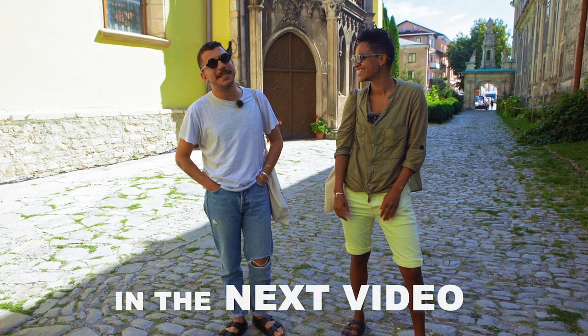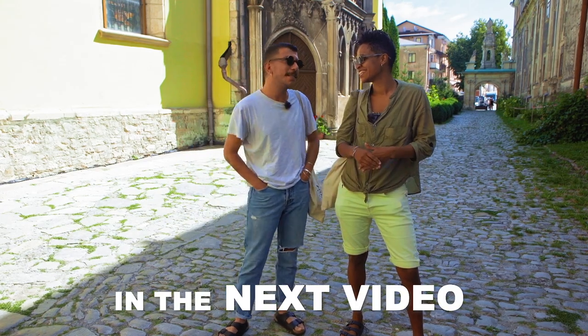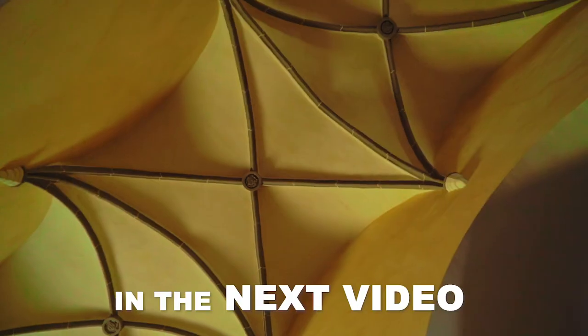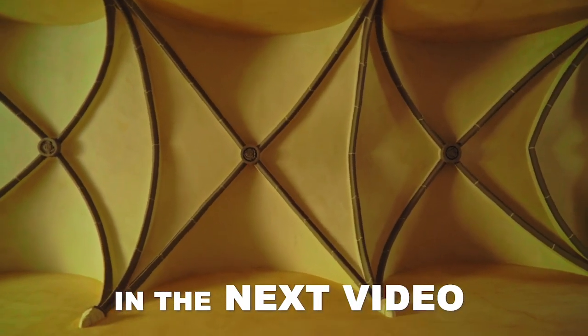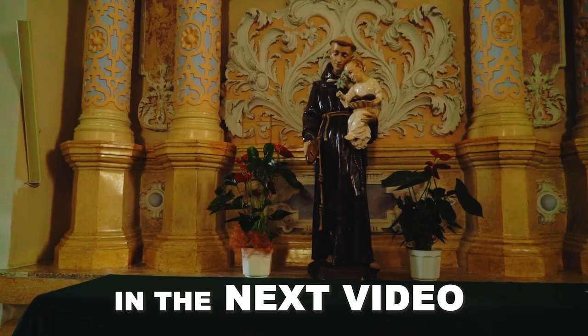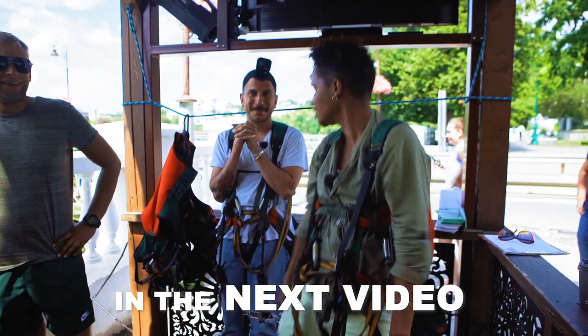Here we are. We are in the same city. Its name is Kamianets-Podilskyi. And can you see the architecture is quite gothic? Can you hear us now? We're so ready.